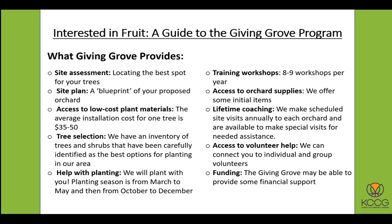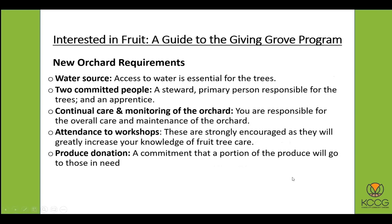And then lastly, funding. Sometimes we have specific funding available for smaller orchards and organizations. The thing is, and those of you who run a community garden probably already know, having a water source is an absolute must. So we also work with the CPG team occasionally on the KC Grow Grant to try to get water to the orchards or the proposed orchards. At least 2 committed people are also needed.